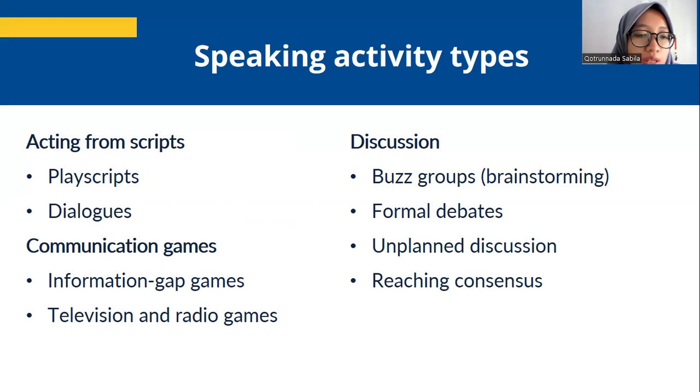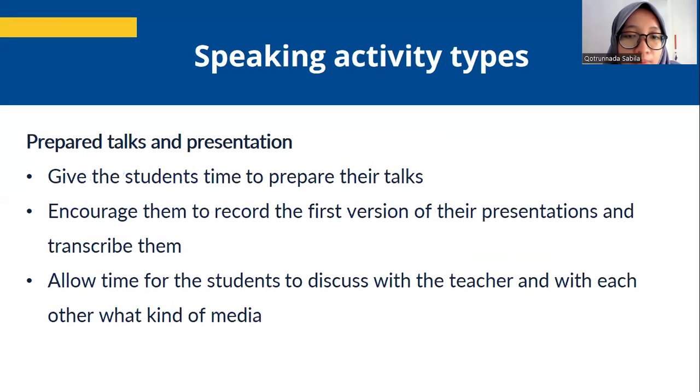And then in communicative games, we have information gap games and television and radio games. Information gap games: many games depend on an information gap. For example, one student has to talk to a partner in order to solve a puzzle. And then in the discussion, we have buzz groups or brainstorming, also formal debates, unplanned discussion, and also reaching consensus.